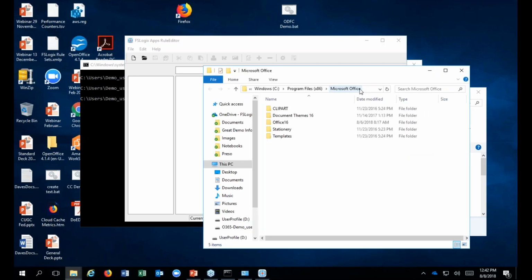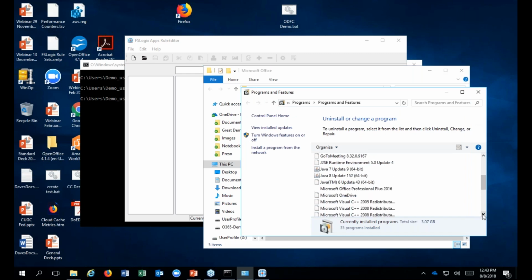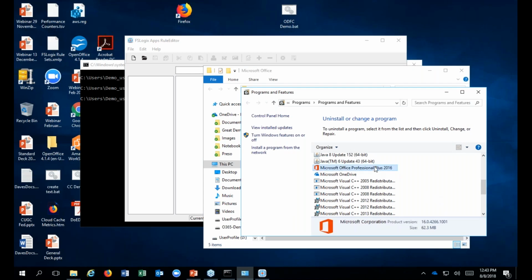We're going to start with, this is the install folder, right, for Office 365 or 2016, as some people like to refer to it. And here's add remove programs. Let me just show you, somewhere down here. There it is. There's Office 2016, right? And you all saw me using PowerPoint 2016.